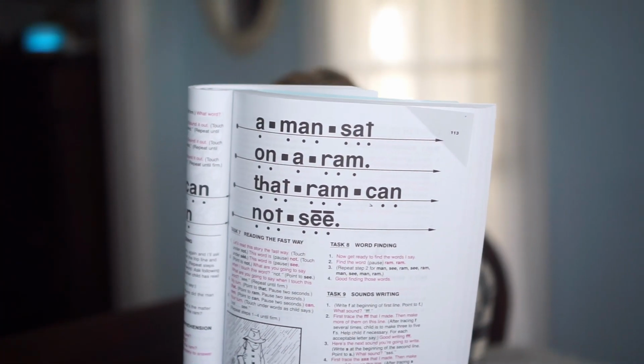On page 113, first of all, if you can see the little boxes in between the words, that is just to let the student know that the sounds are not blended together. It's a separation. It's just odd. So the whole story is: a man sat on a ram that ram cannot see. And then the picture down here is a man sitting on the ram. Obviously the ram cannot see. So it's just, I don't know. I find that the stories in here are very odd to some extent.